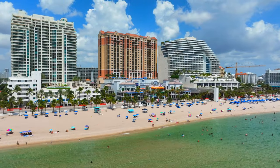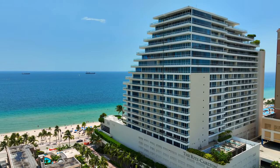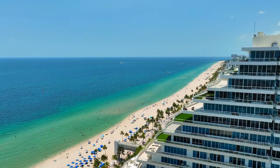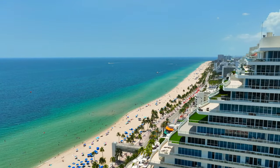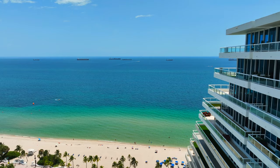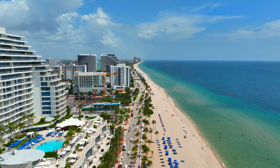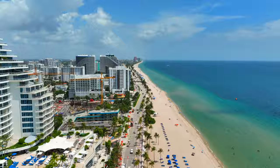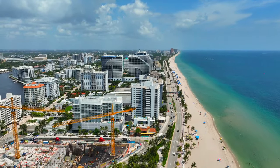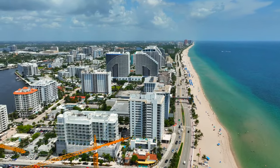Architecture is also very unique, like the Ritz-Carlton, capturing the amazing views all along the shoreline. North of the Ritz-Carlton is Central Beach. This area has a mix of hotels and residences. Many older buildings are slowly being replaced by luxury hotels and residences.